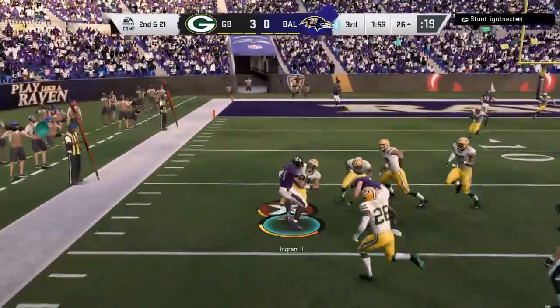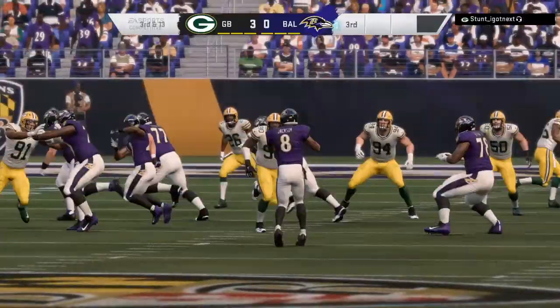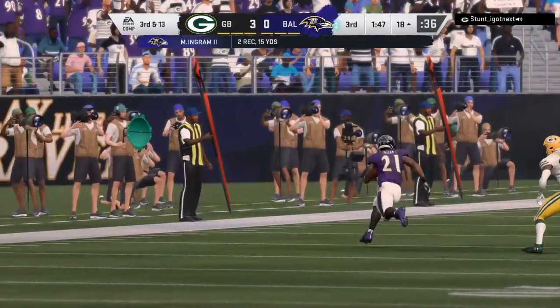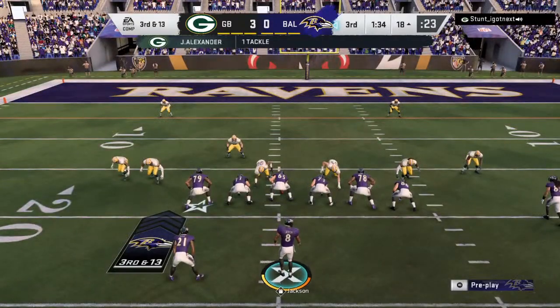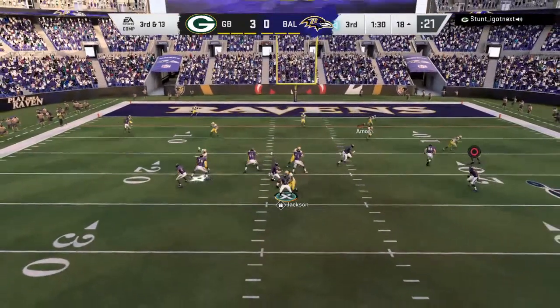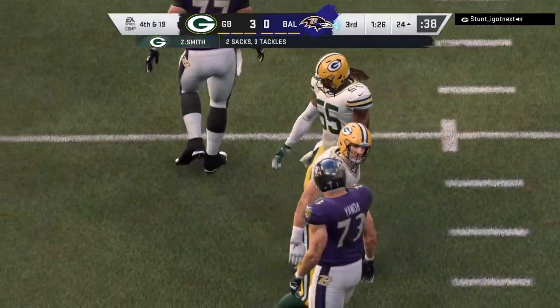Jackson, they go screen. This is Ingram. And they'll bring him down at the 18-yard line. Send him on. It'll be a pickup of 8 on the screen, and it sets up a 3rd down. For a second there, I thought that might break big. Screen pass. Looked like it was coming together. Looked like there was an opening. Still, and he's wrapped up. Taken down, back at the 25.